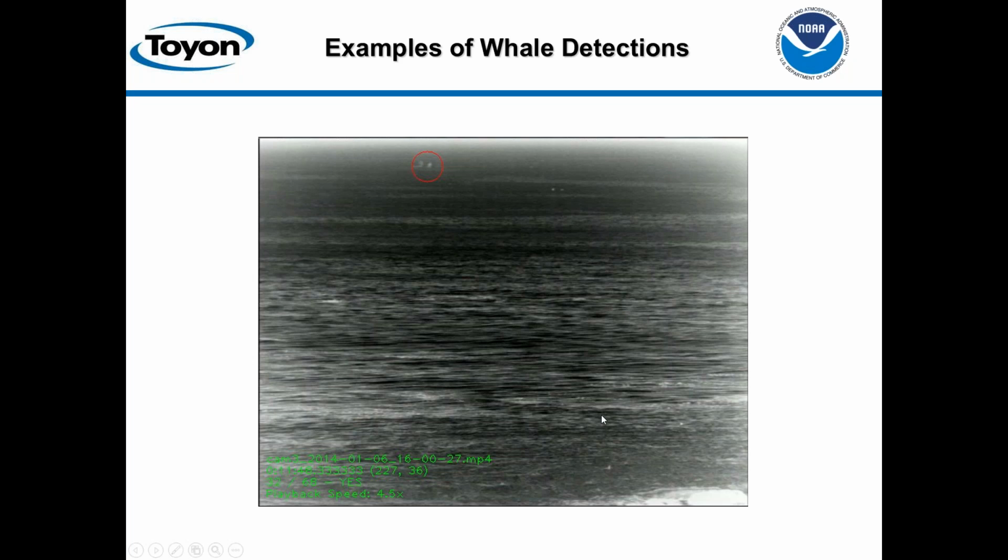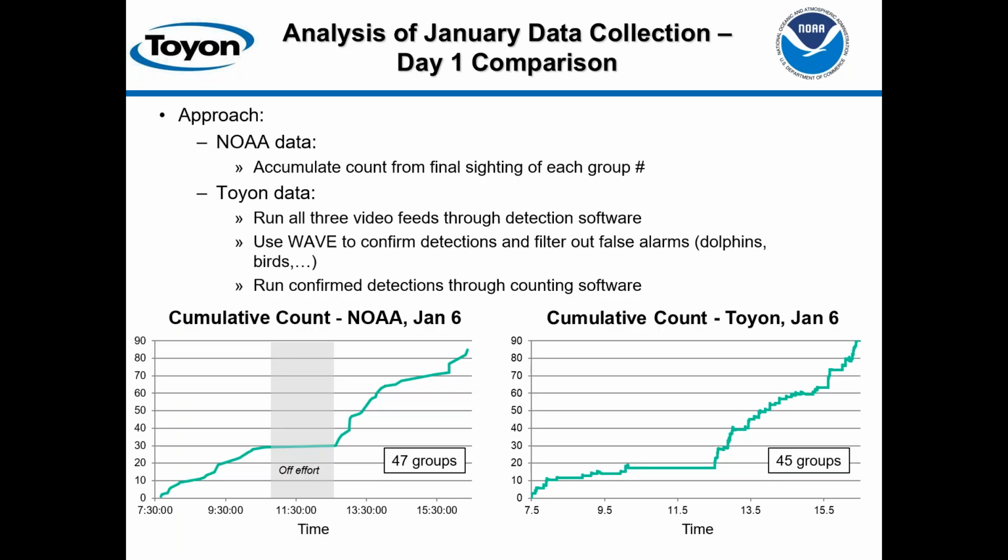This is a screenshot from the detector that just shows a closer view of a couple of whale blows that were detected. On this slide, I'm going to describe a comparison that we did.